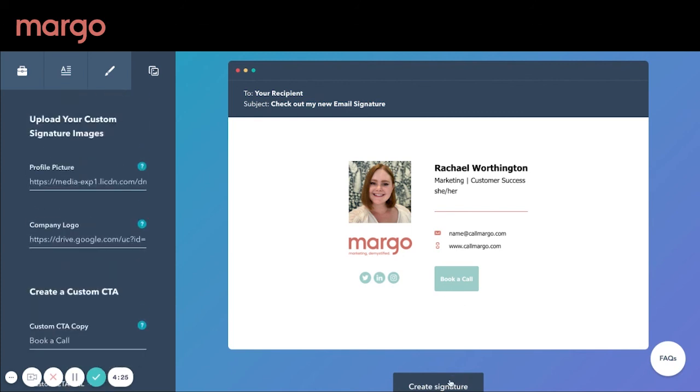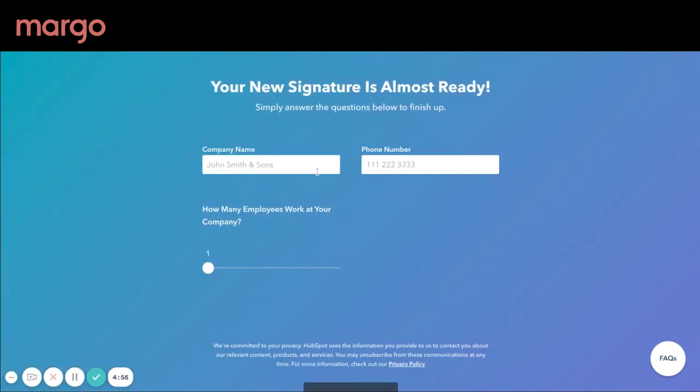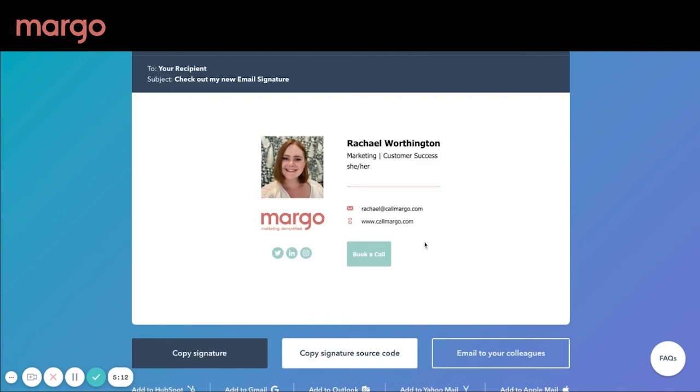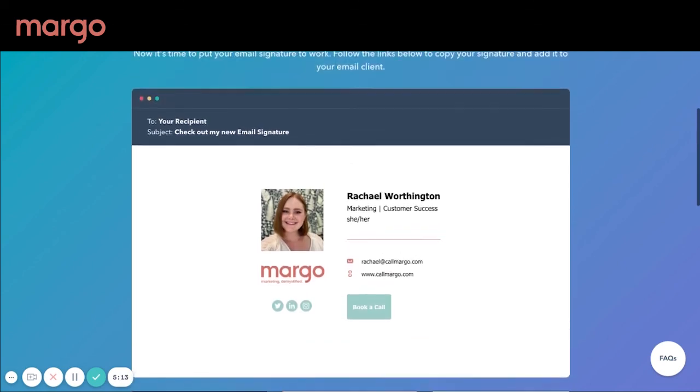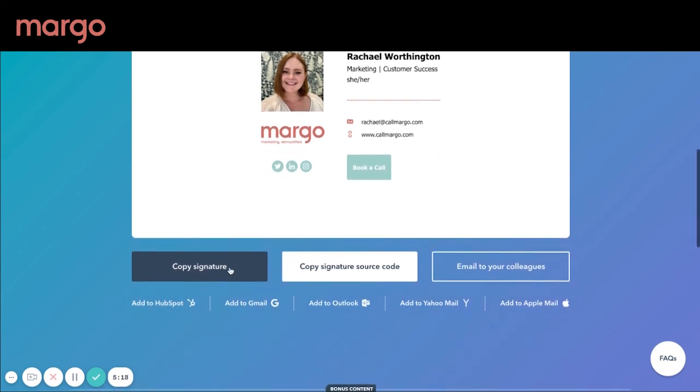Now, all you have to do is click Create Signature. Now, HubSpot will ask you a couple of qualifying questions, and this is just for them to know. After you've hit Confirm and Submit, this will come up. It'll have a preview of your new shiny email signature. You can choose to copy it, copy the source code, email it to your colleagues. Now, this is a nice option if you need to share it with your team.